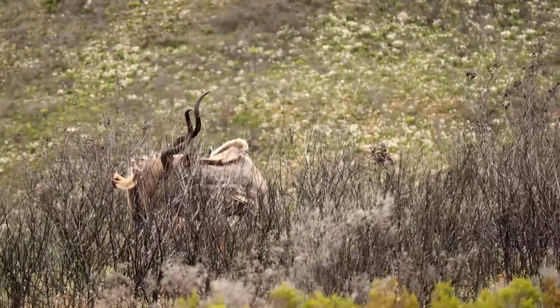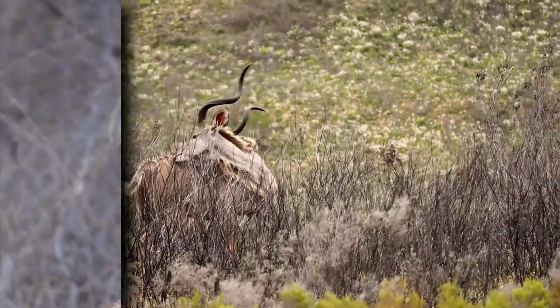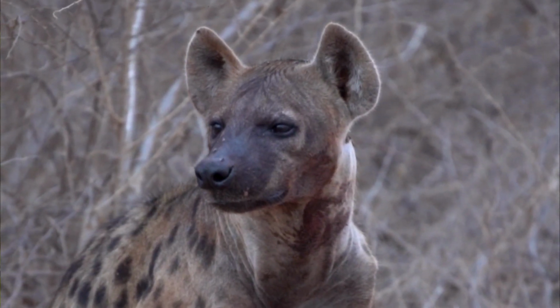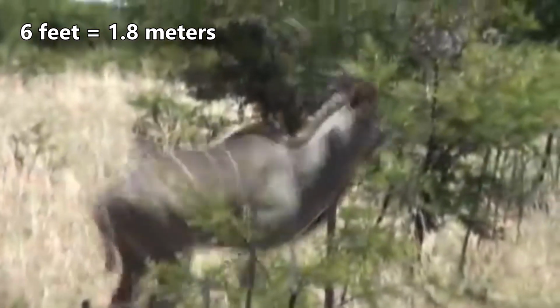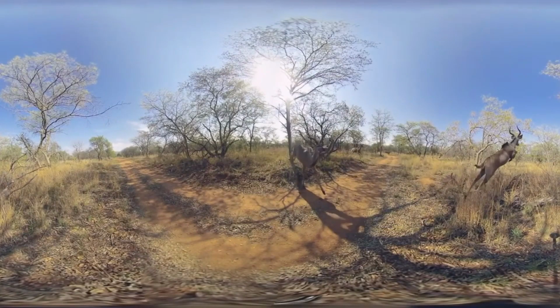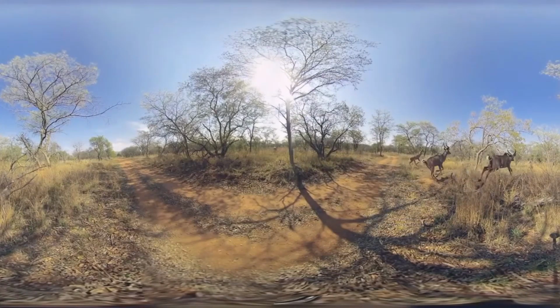They're shy and elusive. Predators to kudus include wild dogs, leopards, lions, hyenas, and more. Upwards of 50% of kudu babies don't make it to their first birthday. But those that do learn to avoid predators by jumping 6 feet or more in the air and hiding in thickets. These antelopes depend on plants not just for camouflage, but also food and water.